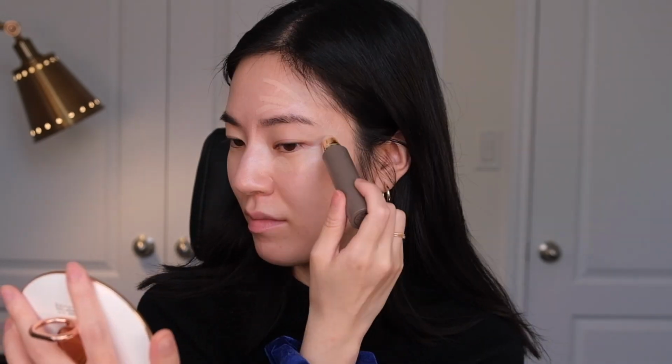And when I'm doing it all over my face, I like to work in sections. So I'll do this side of my face first and then the other side.